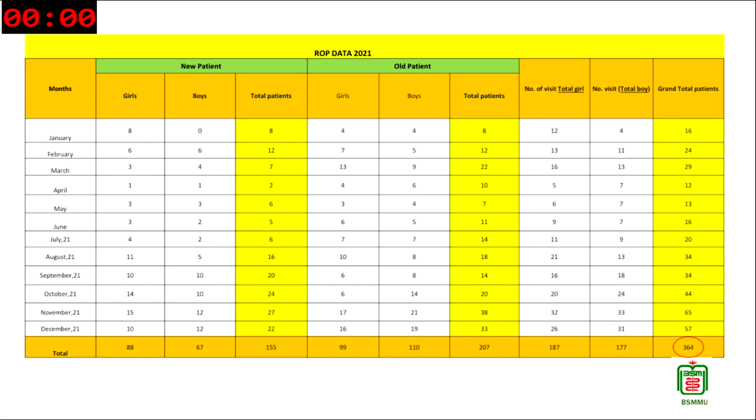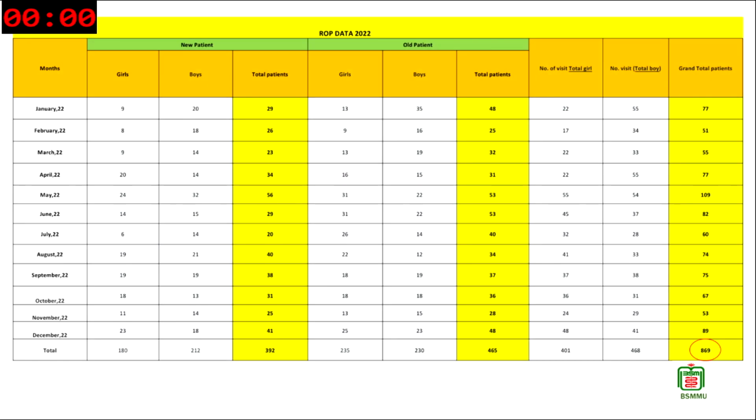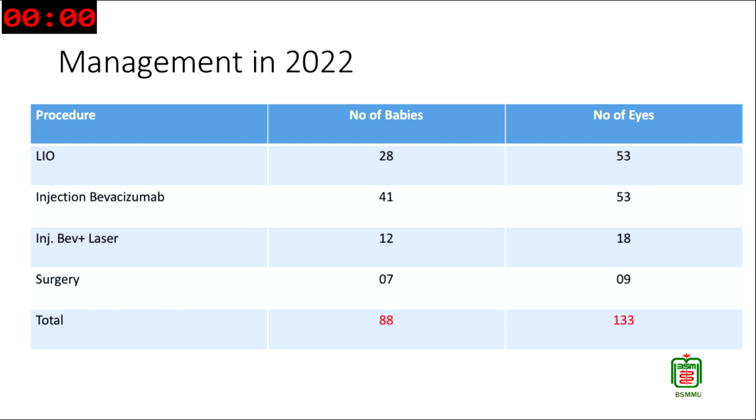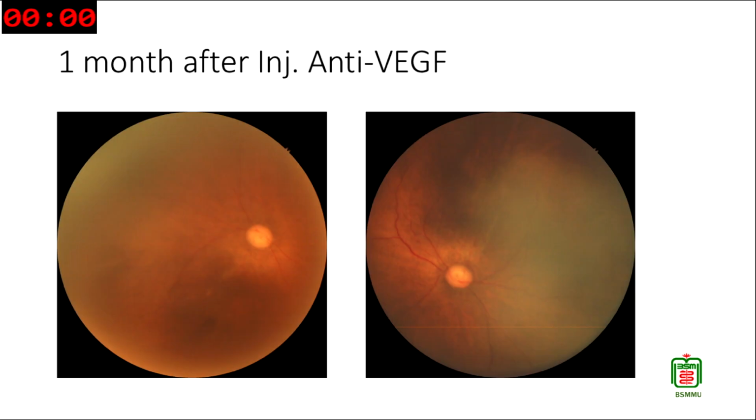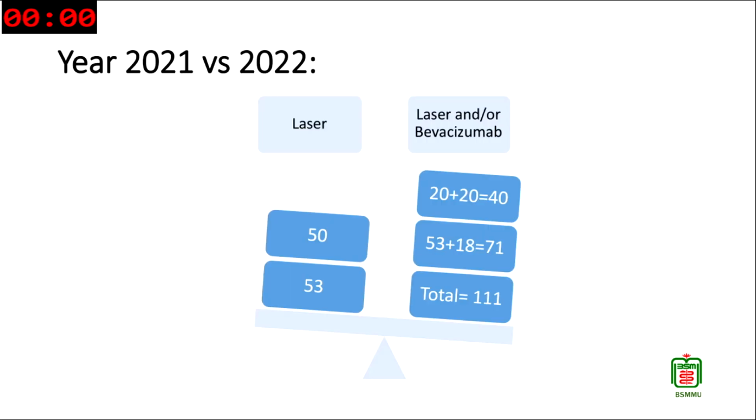This is the total in 2021. Out of 364 babies, we did injection in 10, laser in 29, and injection plus laser in 10. And in 2022, out of 869, we did this type of, that is, LIO was less than injection. Injection was increasing. This is 1 month after injection. This is injection and laser. What I want to tell is that probably our trend is going to much more injection in 2022 than 2021. Probably this is not the correct approach for us. You see, the ladder is going towards the injection right now.